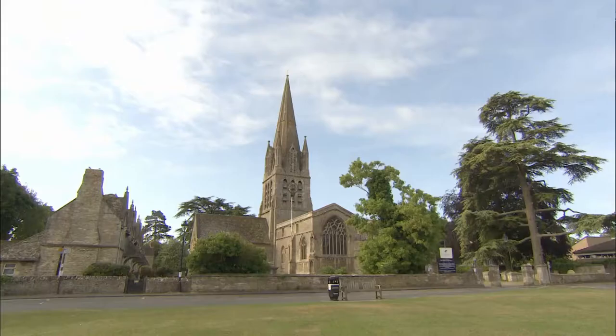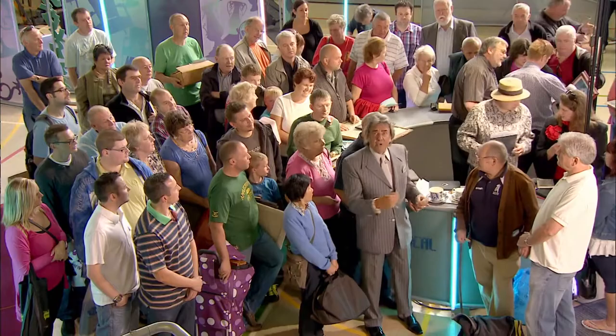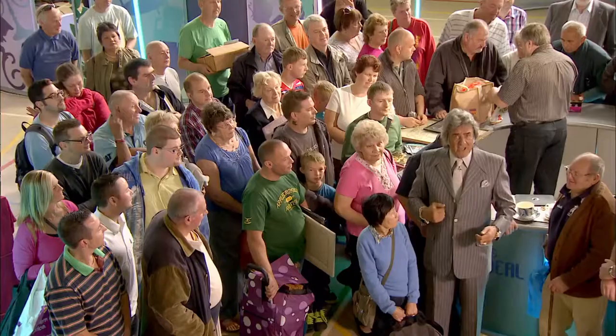Today, the show comes to you from Witney in Oxfordshire. There's a great crowd of people here. They've brought along their collectibles and their antiques. They want the real deal.